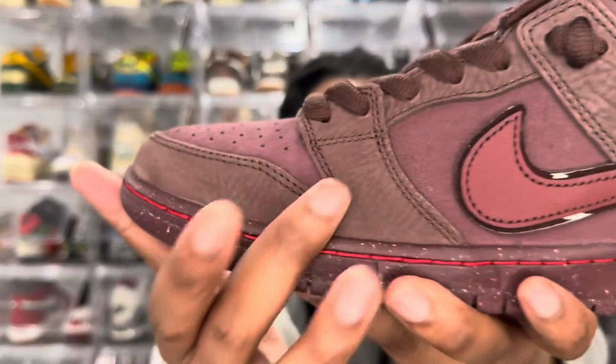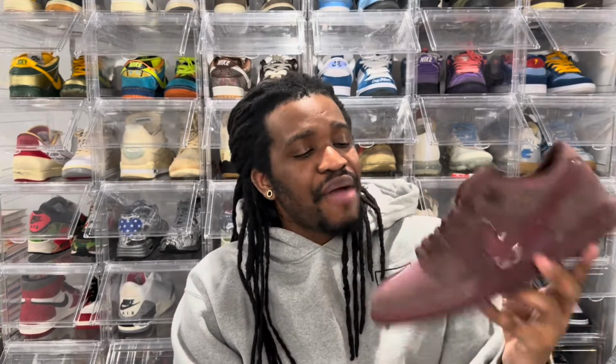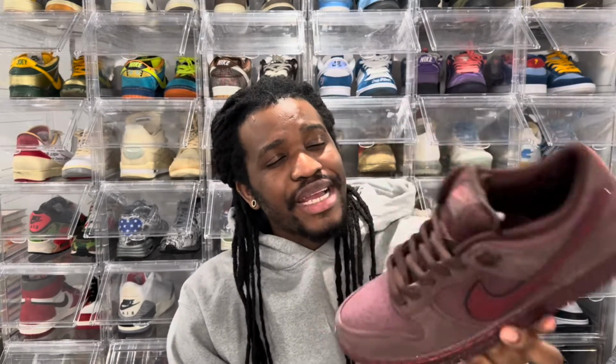The quality of the leather that they put right here, the whole shoe's leather, don't get me wrong, it's great for the fall and winter time, but just having this shoe in hand, it's a dark, rich burgundy, and I definitely love it. I haven't seen this color on a shoe in a long time. Honestly, I am lying. Why did I cap like that when the Amanir 12 had the same burgundy touch?